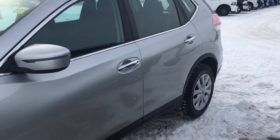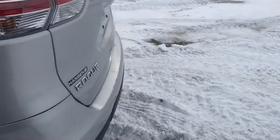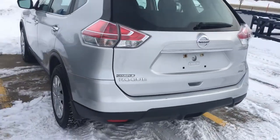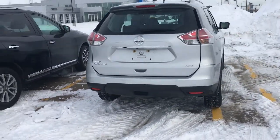Let me know if you want to come and take a look at it. And you are able to leave a deposit. If you're really interested, we'll just hold it for you until the recon work is done.